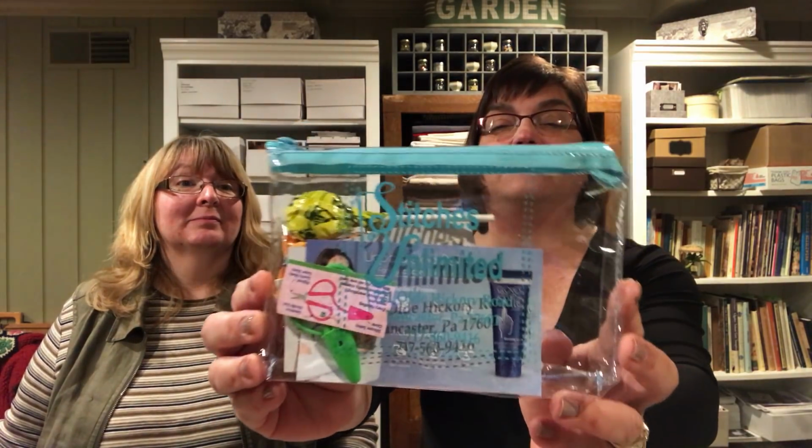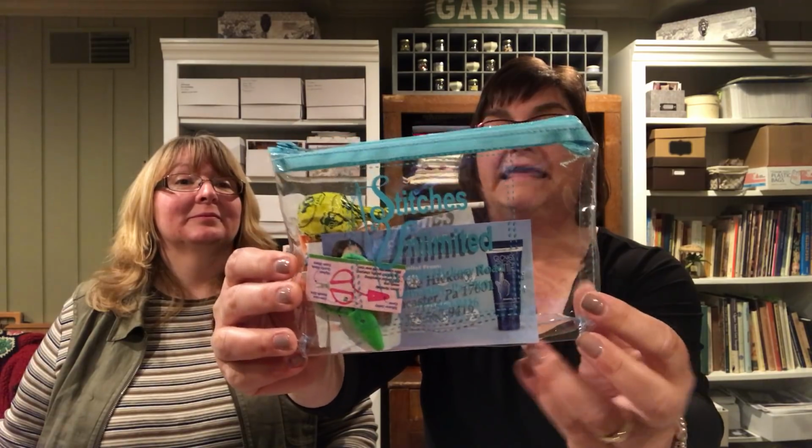Well, we got these lovely goodie bags. We were just about to leave when she asked, would you like a goodie bag? Of course. This great little clear bag has her logo imprinted on it. Lots of cute little scissors, and I haven't even had a chance to look. Oh, I see needles, some Mary Arden needles, and a really nice needle threader, one of the metal ones.